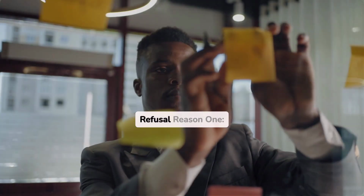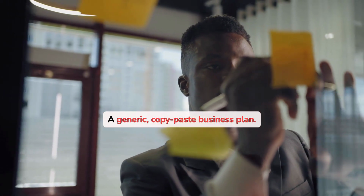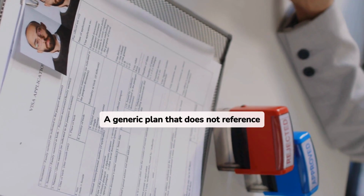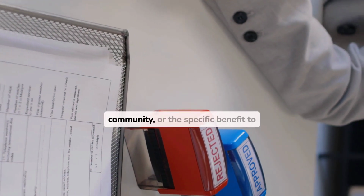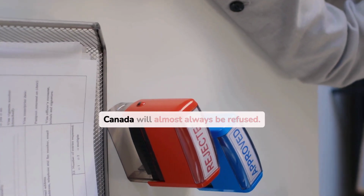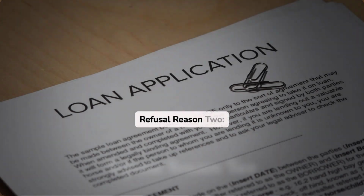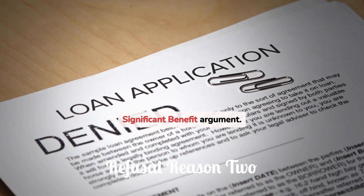Refusal reason 1. A generic copy-paste business plan. Officers see thousands of business plans. A generic plan that does not reference the specific Canadian market, the specific province, the specific community, or the specific benefit to Canada will almost always be refused.